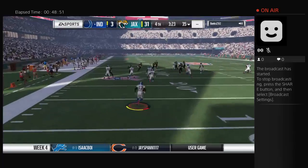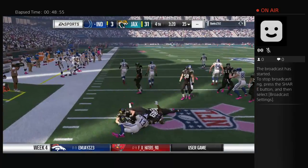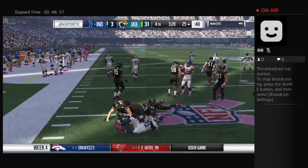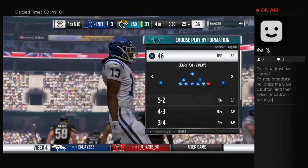This one fielded at the 5. And not a bad return here. He gets it out to the 25-yard line. Now the Colts offense gets ready to head back on the field.